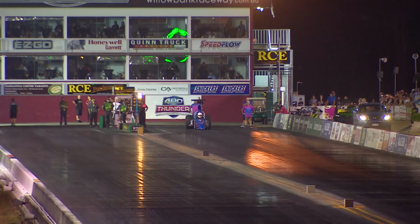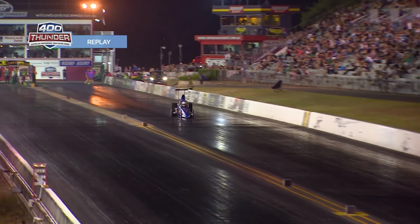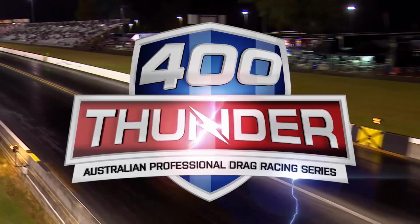Have a look at this. Came out just that 4,000ths too quick. Looked like a little bit loose off the start line. There was a bit of tyre smoke there. And then I think he's cruising. Just cruising, Sunday cruise here, Willowbank Raceway.